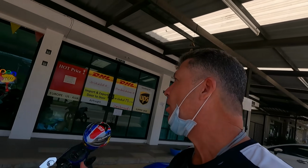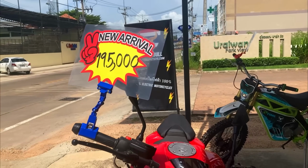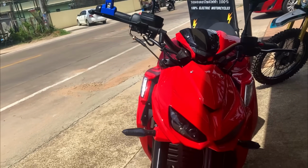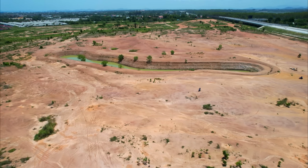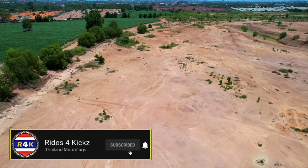Wow. So, they're very nice here. Kop khun krap. Black Bull. It's Black Bull, on Siam Country Club Road, right by Soi Phon Pramit 24. Come by and see him, and if you want an exhilarating ride on an electric bike, this is your store. They've only been open about 4 months, but what a difference a year makes, going from a scooter that would barely get out of its own way to one of these high-performance electric bikes.